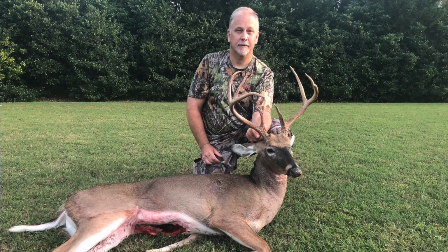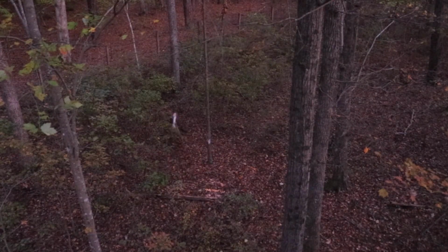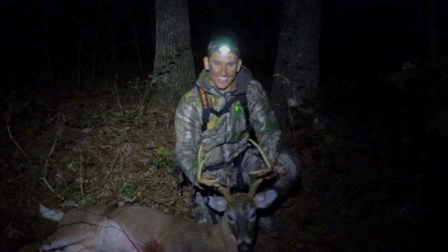Hey guys, today I'm going to a spot where my dad and I have been hunting for probably 16 years. We've been hunting this place for a while and got a lot of good bucks off of it. I'll throw up some bucks we got last year. My dad got 2 nice 8 points and I got another 8 point, the one I got on film.